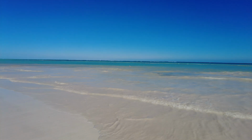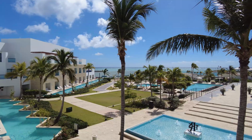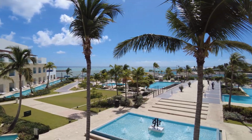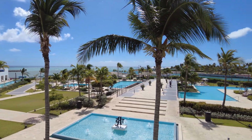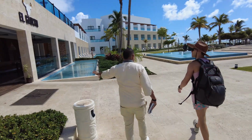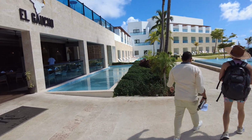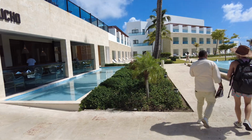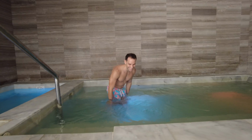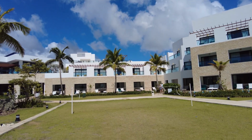The TRS has good pool area coverage. Apart from the semi-private swim-up pools for guests in ground floor rooms, there are 2 large pools for general use. With only 115 rooms, the TRS Cap Cana is a tiny resort, so it's light on amenities. It has a gym, spa, pool, ping-pong tables, and a badminton court.